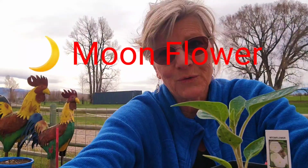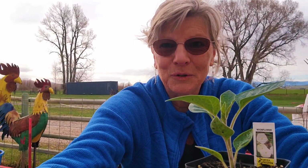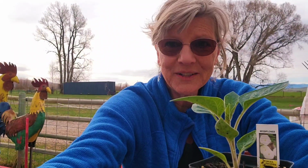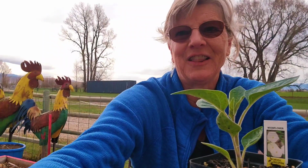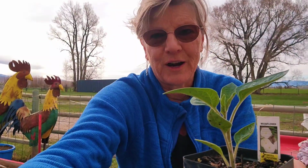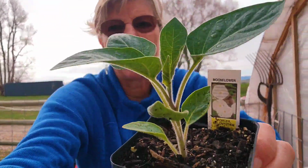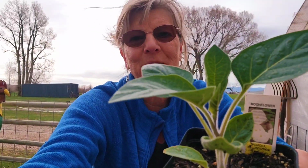It gets really bushy, and the cool thing, the reason it's called moonflower, it's not actually a morning glory because it's a moonflower, a little bit different, is that it actually blooms at night. Yeah, how weird is that? So it's a night bloomer, and then in the morning the flowers close up. So I've got a special spot picked out for it, and I just wanted to talk about it. I haven't grown them before, so we'll see what happens to it.